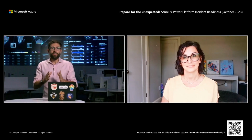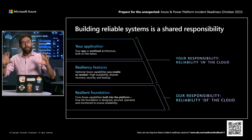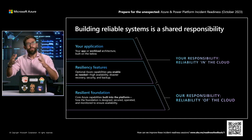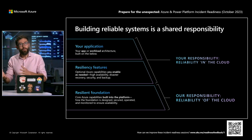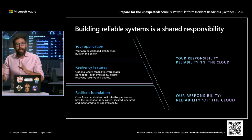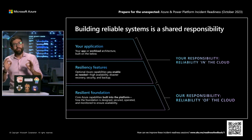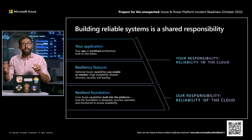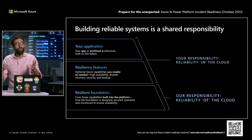Thank you. So if we go to our first slide, the first slide is a fantastic slide, and it's best read from the bottom up. At the bottom, we have the foundational services. These are things that Microsoft controls, and customers don't have too much control over them. It's how we operate and manage our cloud, how we do deployments, how we patch, and so on. The middle tier is really the interesting tier, because this is the place where customers can identify the critical workloads, and we offer customers resiliency options, solutions, levers to pull, whatever you want to call it.